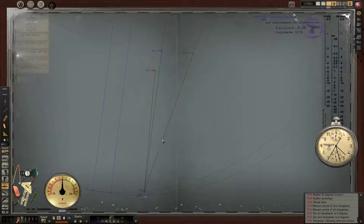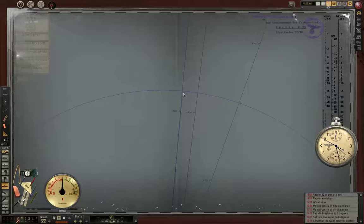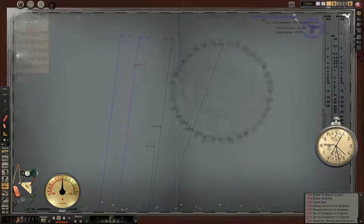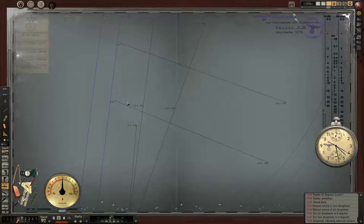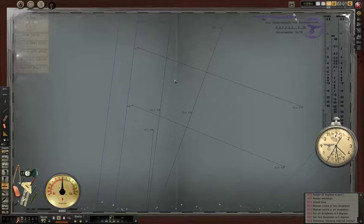Now we have to wait again 15 minutes, but before we do that, I will simply take this ring and I will move it to our position at the 15 minute mark, and so I will know that the next bearing will be taken from this position. What we will also do in preparation for our later calculations is we will draw a line, a completely random line, that is crossing both bearings, like so. We will do the same a second time. Both lines are completely random. I just think it's best to draw them as perpendicular as possible to your bearings. So I have drawn them like this. It doesn't matter where you draw them along the bearings. I think if you draw them a little bit out like this, it does help with the precision later on. But that's okay.